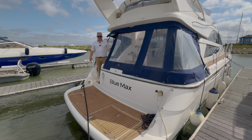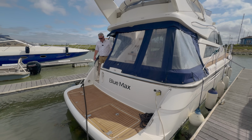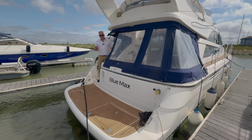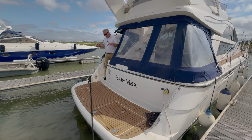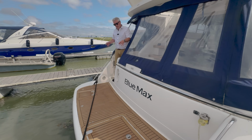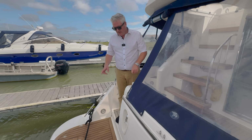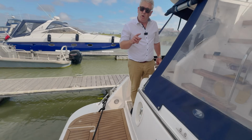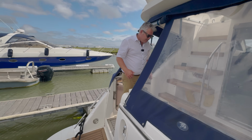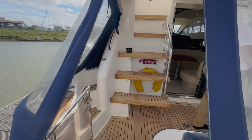Okay, so the Fairline Phantom 40 came out in 2001 and ran to 2009. It replaced the very successful Fairline Phantom 38. But if you come on board, Dan, the boat was built before the popularity of the high-low platforms, and this one's now got a flexi teak finish, which I think looks quite nice. If you come into the cockpit, we'll walk you through the cockpit and some design cues.